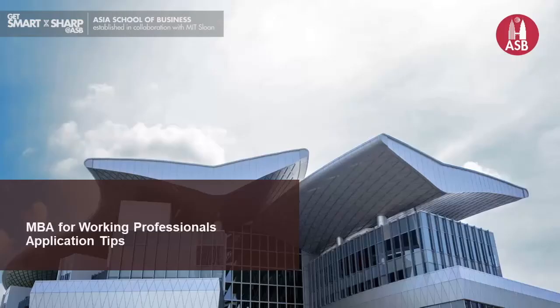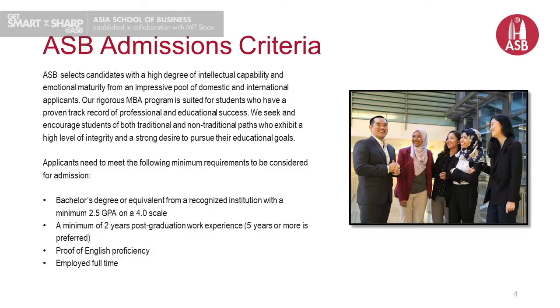Application tips. In theory, ASB has the same admissions criteria for the MBA for Working Professionals and the MBA for Full-Time Residency programs, and included in this slide is the criteria. However, in the MBA for Working Professionals program, we do look at your work experience more closely.